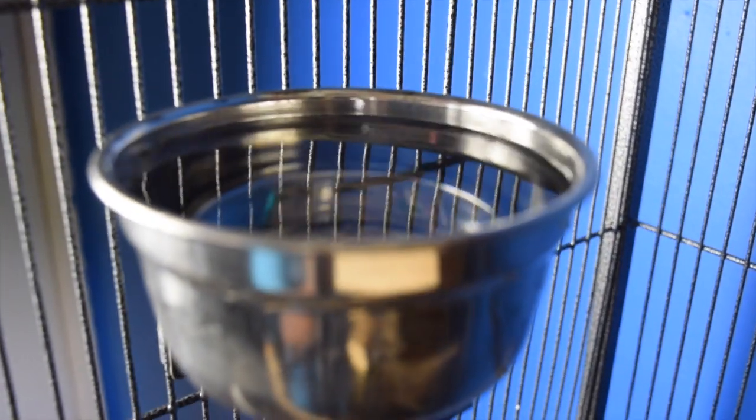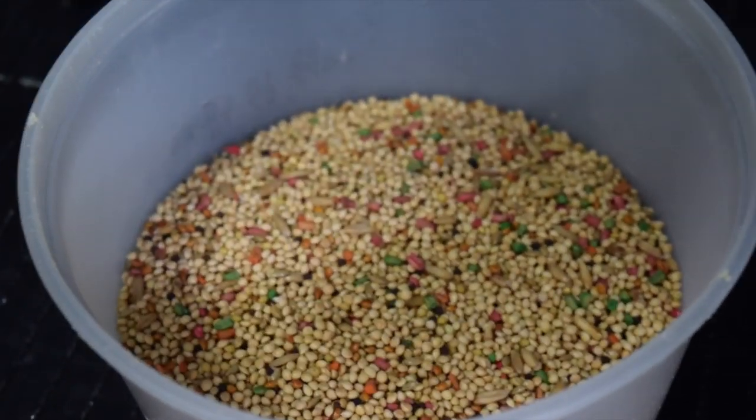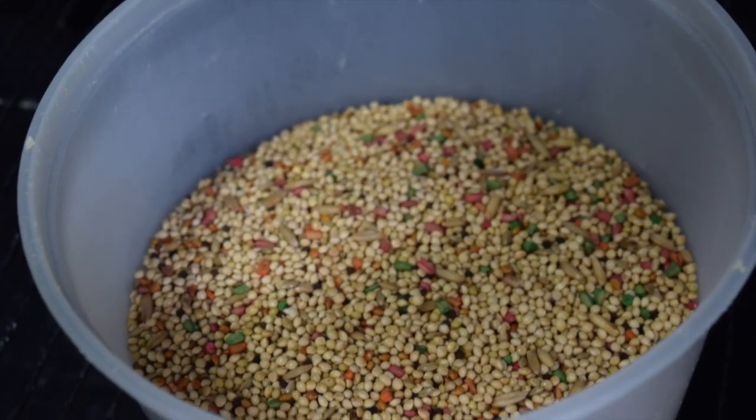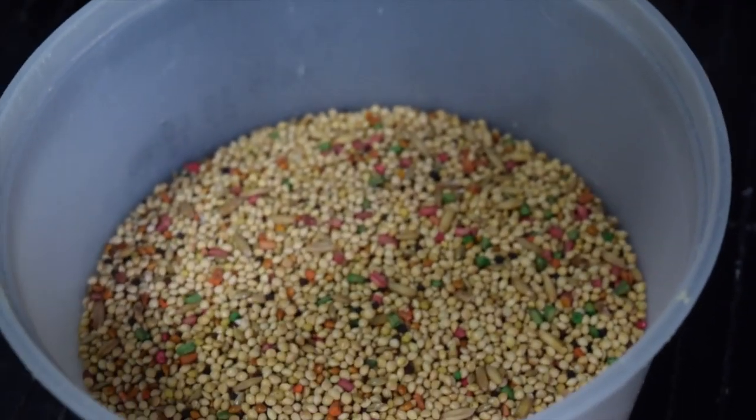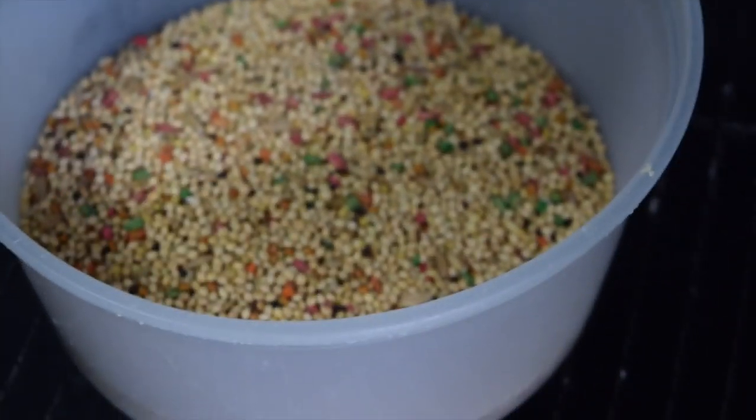Not only is having a clean water dish important, but also having a clean food dish is important because you don't want them to be drinking poop and you don't want them to be eating their poop. So now it's time to get the birds.